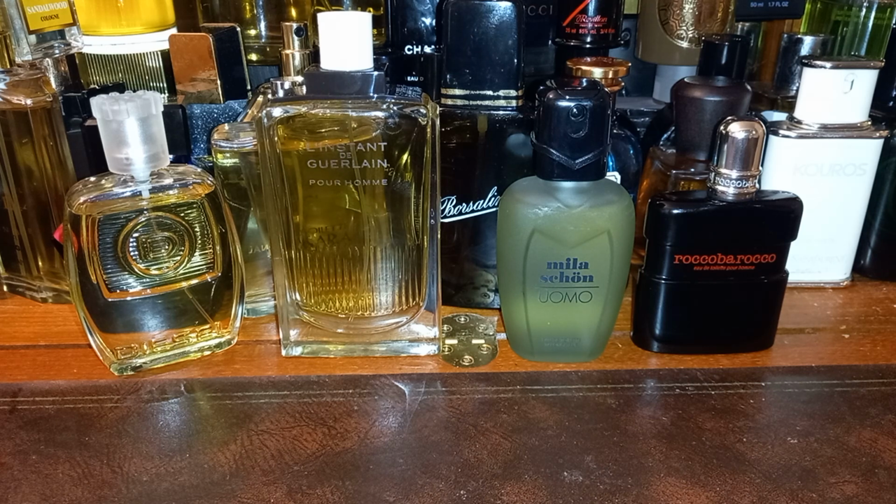I'll wait for that to dry down and see what it does. But that's actually very nice at the minute. Very different from what's being released today. Very strange and very good. It does smell a bit like vintage Antaeus. Fahrenheit, I beg your pardon.